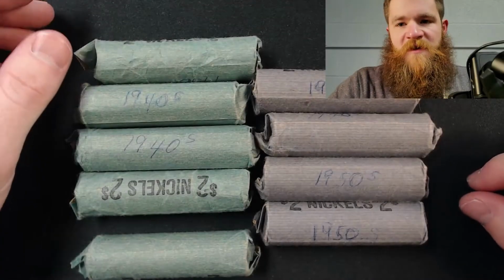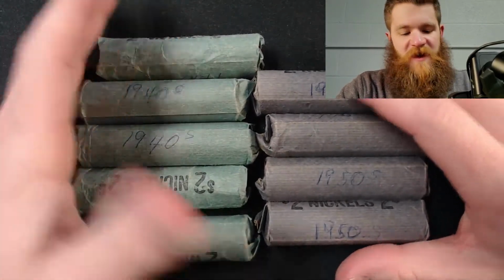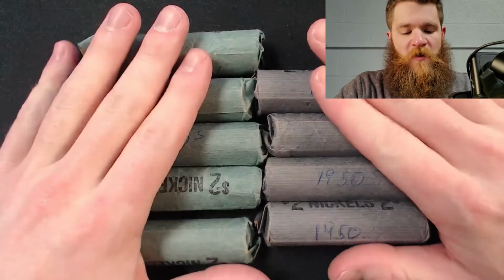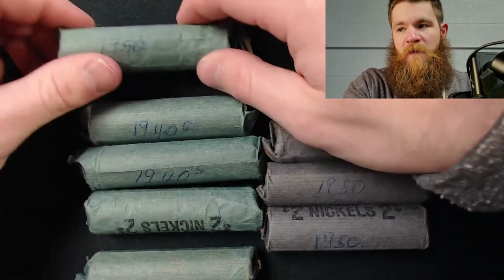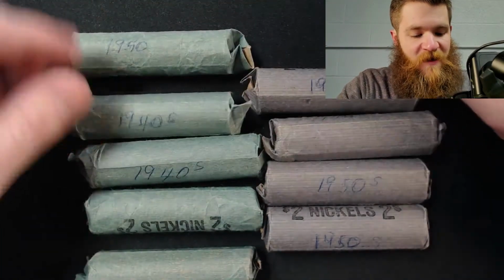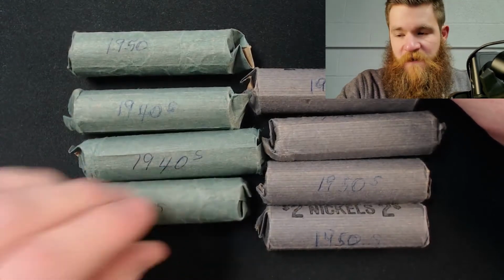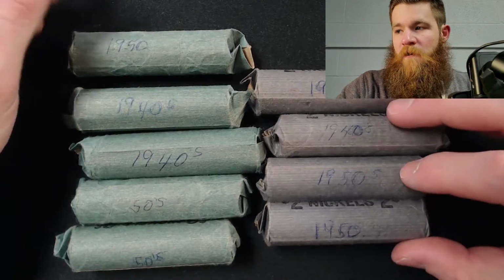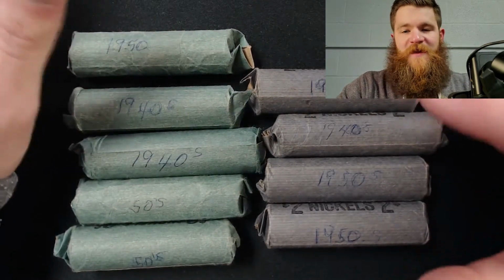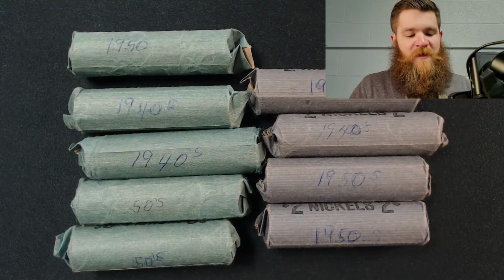Nickel rolls. All right guys, so here are the rolls. We have $18 worth of nickels, and we bought these as part of a bulk collection, and we haven't opened them yet, so we have no idea what's in them, but you can see that they are marked by decade. So we have 1950, 1940s, 1940s, 1950s, 1950s, 1940s. So it looks like they're all marked from the 40s and 50s. Now, that doesn't necessarily mean that they'll be from the 40s and 50s, but given that this was part of an older collection, I bet they probably will be.